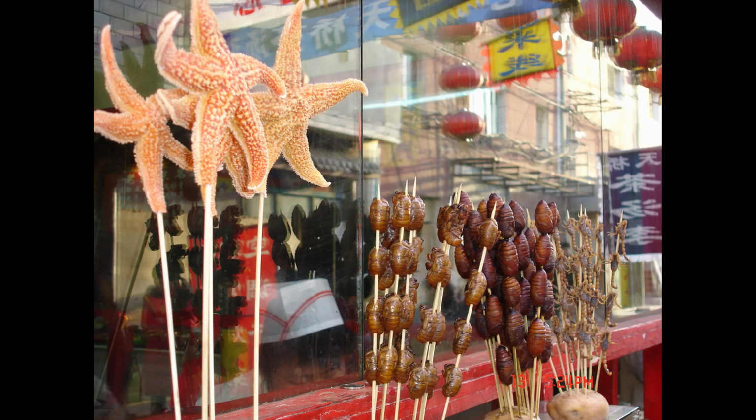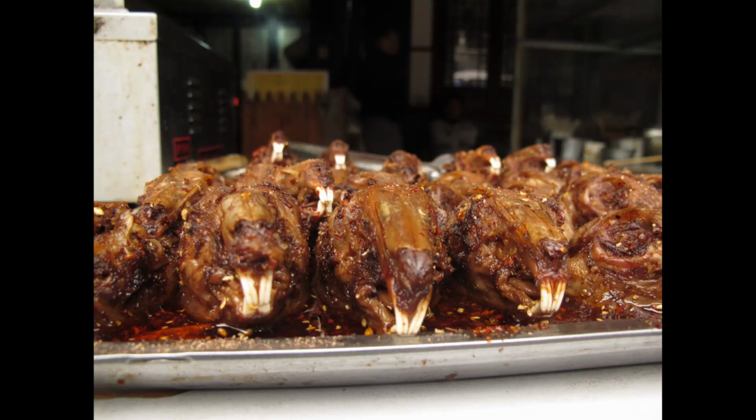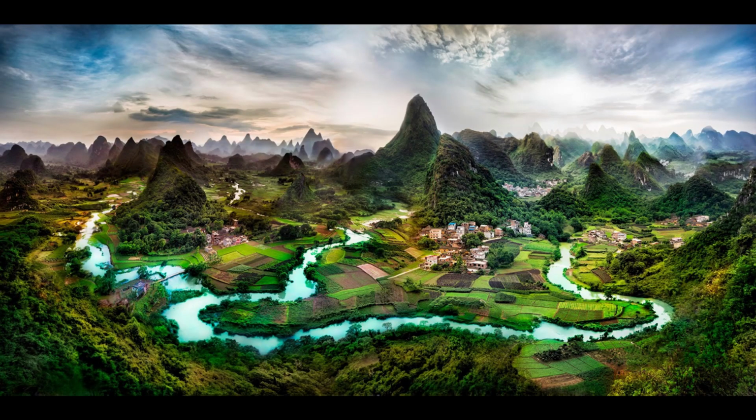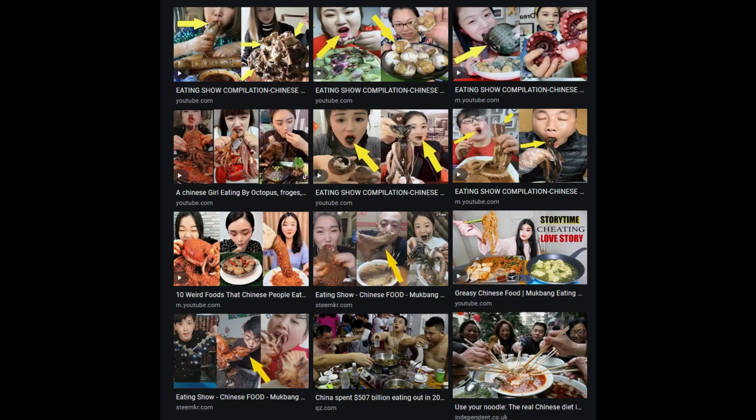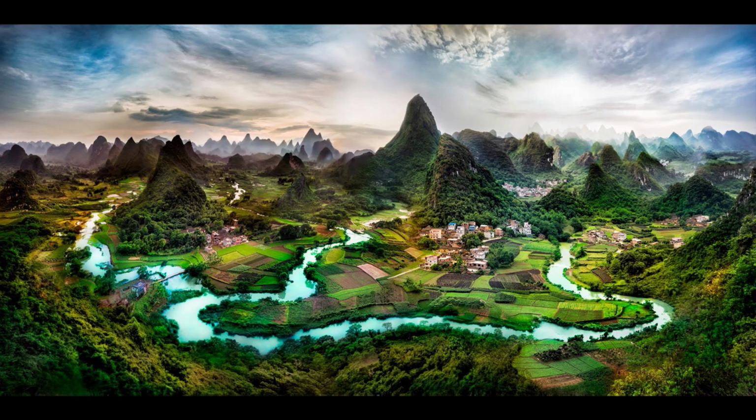China is well known for eating lots of strange foods, and no place is more famous for this than Guangdong and Guangxi, two neighboring provinces in southeast China, meaning expanse east and expanse west, respectively. There's a saying, the Chinese eat everything with 4 legs except tables, and everything that flies except airplanes. And it's the most suitable expression for the countless variety of foods you might find here in southeast China.